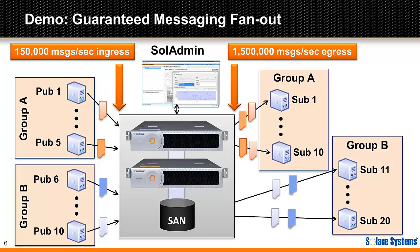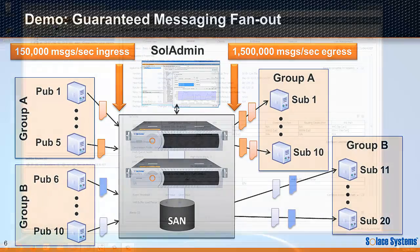So in total, this will give an ingress message rate of 150,000 messages per second and an egress message rate of 1.5 million messages per second with a message size of 512 bytes. And again, all messages are fully persistent. So let's check that out.